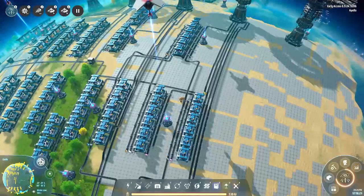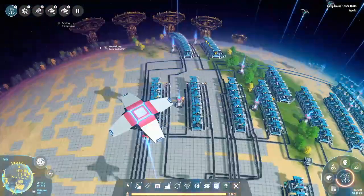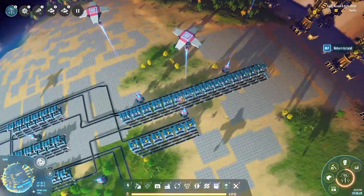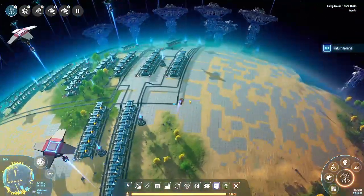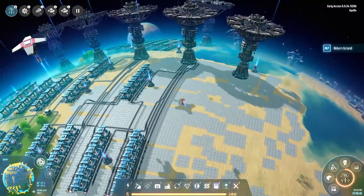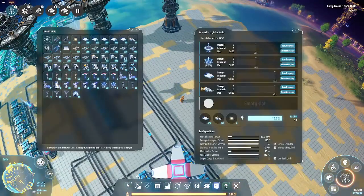But hey, one bit at a time, and the bit that we're up to is an Interstellar Mall, just so I don't have to run around to collect all the things that I need when I'm doing bigger factory projects. So that's what we're working on today. Right.